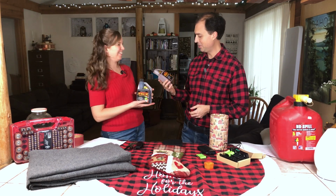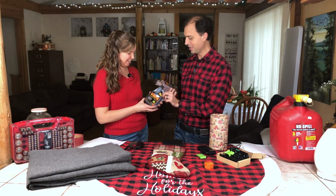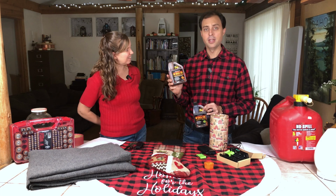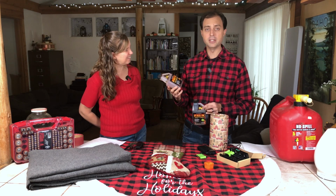Okay, the PRI-G, as you can see, it's almost kind of empty because we use this one more than this one. But anyhow, this stuff is amazing fuel stabilizer. We've used this for decades. And if you're not aware, fuel can go bad surprisingly fast.